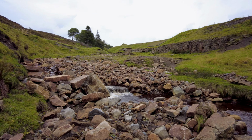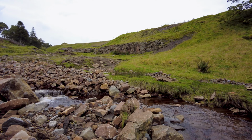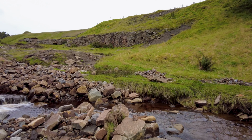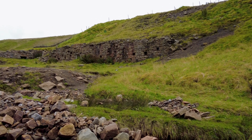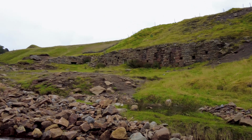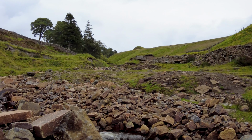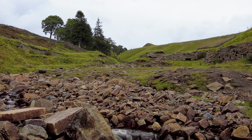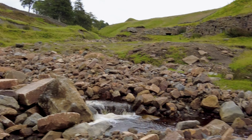We can see, as you can see, there's some old, I'll zoom in, some old walls from the mine workings. So yeah, not too much more. Nothing else is grabbing me here given the shortness of time. So we've got that one.